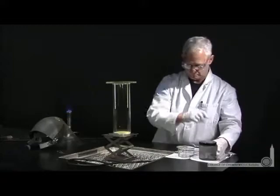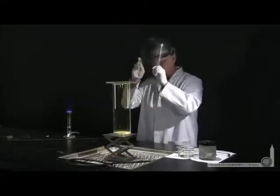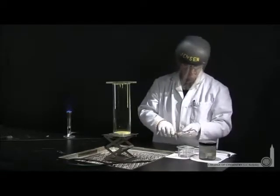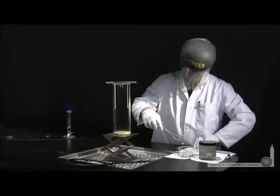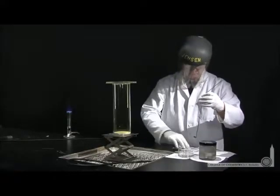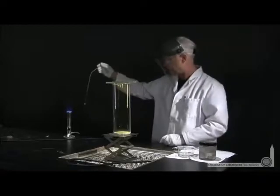Now, to get the reaction to go, he'll want to clean the sodium, make the surface very clean, and warm it slightly to help the reaction proceed. He'll do that by placing the sodium in a spatula and then warming it over a flame to clean the surface and to get the sodium warm enough to initiate the chemical reaction.